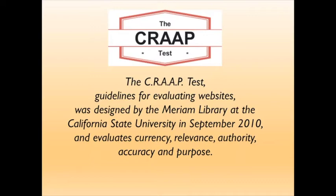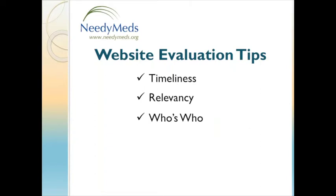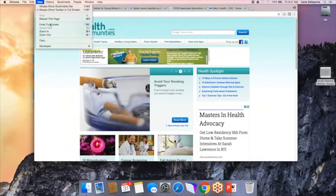To begin, we are not reinventing the wheel. Back in 2010, this test was created by the Marion Library at California State University and offers guidelines on how to evaluate websites. NeedyMeds experts implemented the tools from the Marion Library to come up with the top 6 evaluation points: timeliness, relevancy, who's who, accuracy, and testing the depths. We thought the best way to give examples of evaluating websites would be to turn to the live internet, so bear with me while I make that transition.